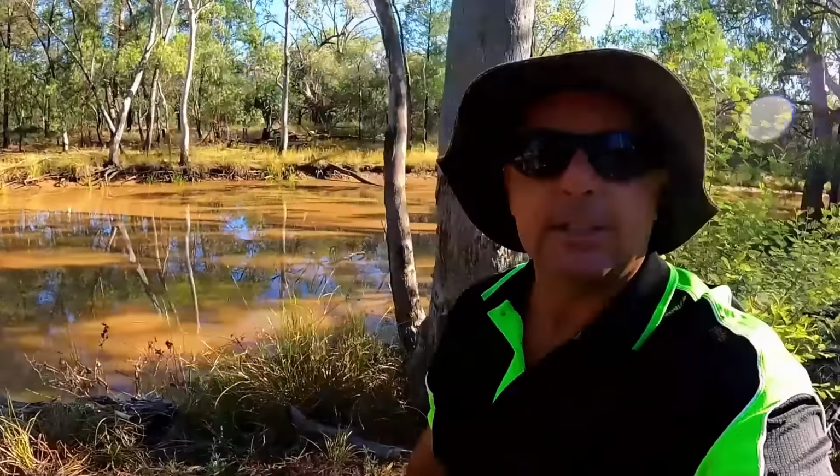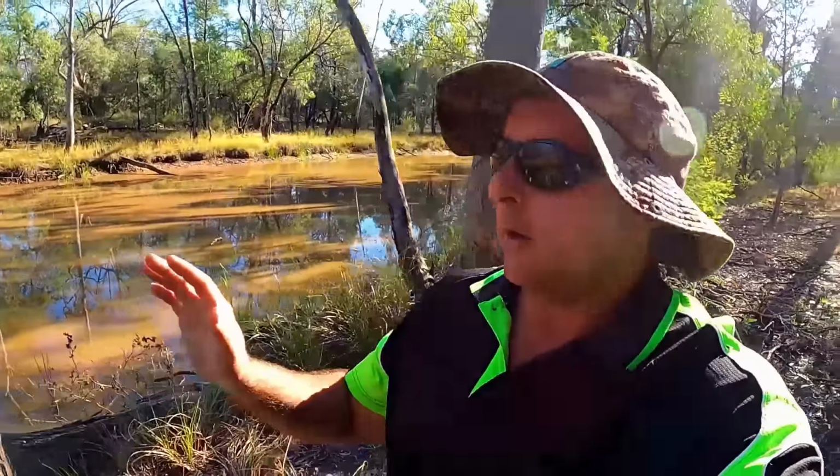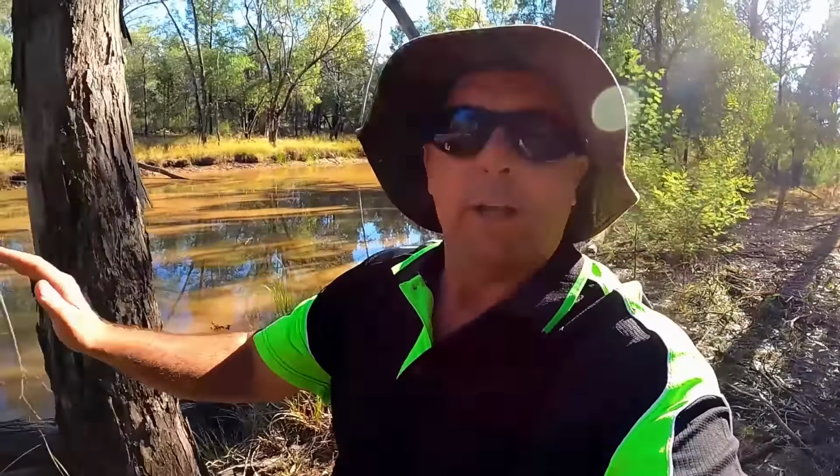I've got a little bit of a hot tip or some advice from an old fella that I know. I told him there was turtles in here, and he said go back when it starts to get dry, because apparently once the water level goes down a bit, the water gets a bit murky and dirty. The turtles don't like it, but the yabbies do. And I think he's probably right, because this is where I saw the pigs in the last video, which would have been a fortnight ago, I guess.